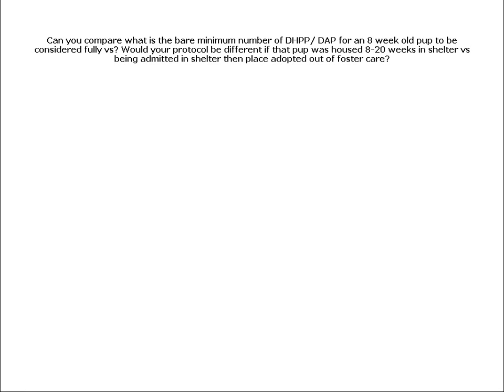So if a puppy comes to you at 8 weeks of age, my hope is that that puppy leaves your shelter adopted within 3 to 5 days, to be really honest. That's what I'm really hoping in terms of length of stay and turnaround for puppies. If there's some reason that the puppy needs to stay in the shelter longer than that, then we recommend every two-week rotation.